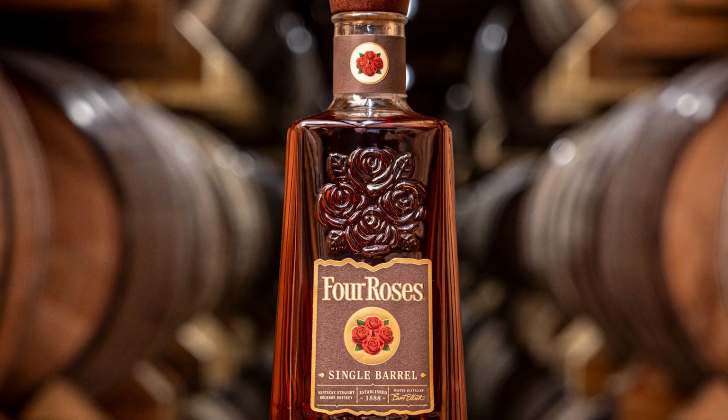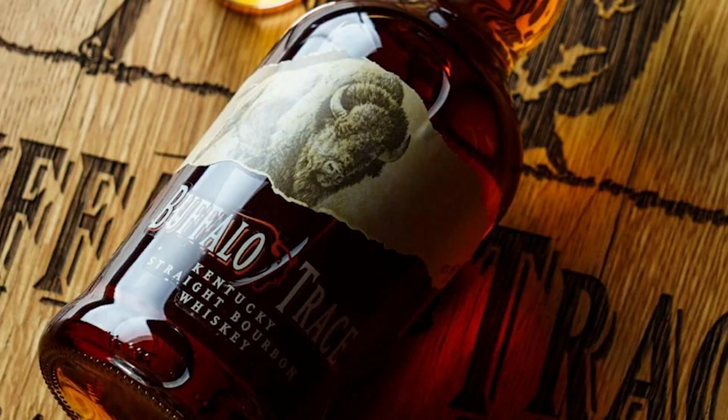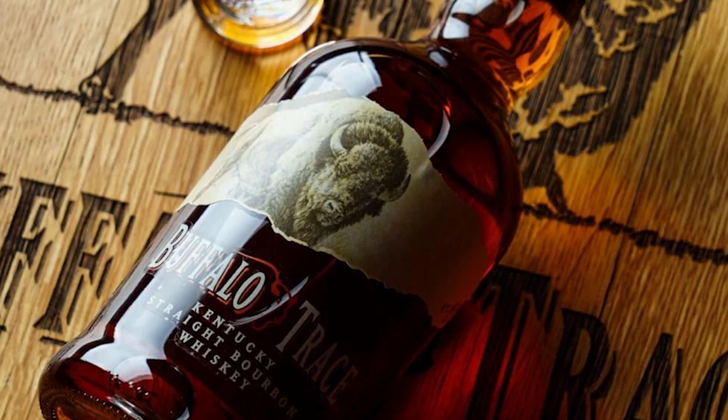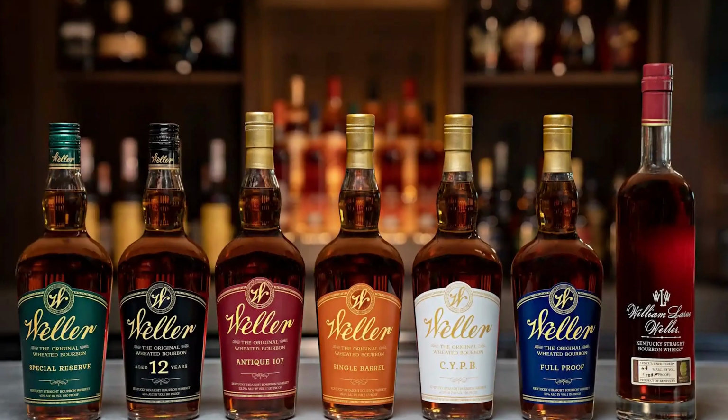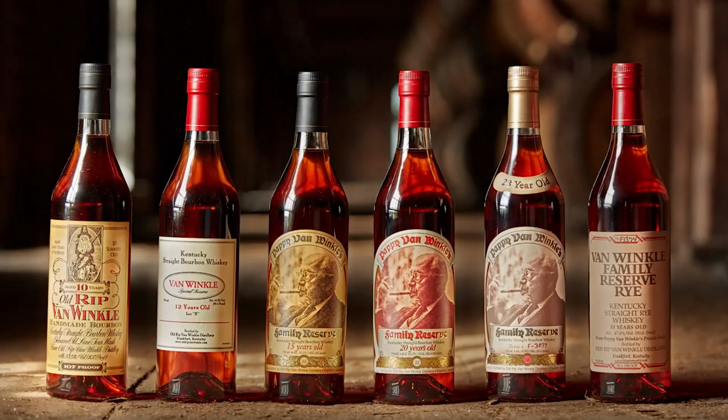Four Roses Single Barrel, love that. It's become a lot easier to find Buffalo Trace recently. I also enjoy some Weller 12. That can be a little more difficult to find. And you get into some of the really rare stuff. You're talking Pappy Van Winkle, maybe some Weller Single Barrel, Weller Antique 107, stuff like that. So there's a broad spectrum. There's a lot of bourbons out there.